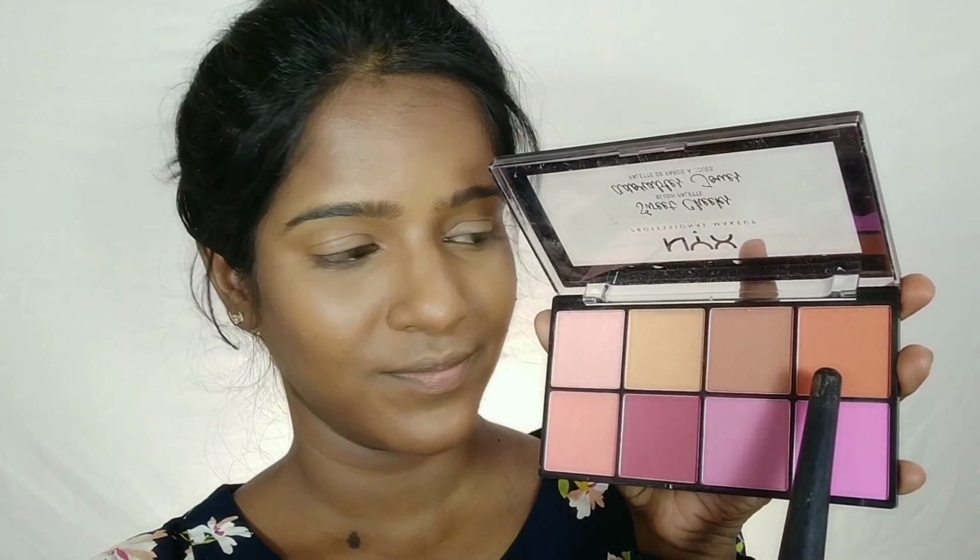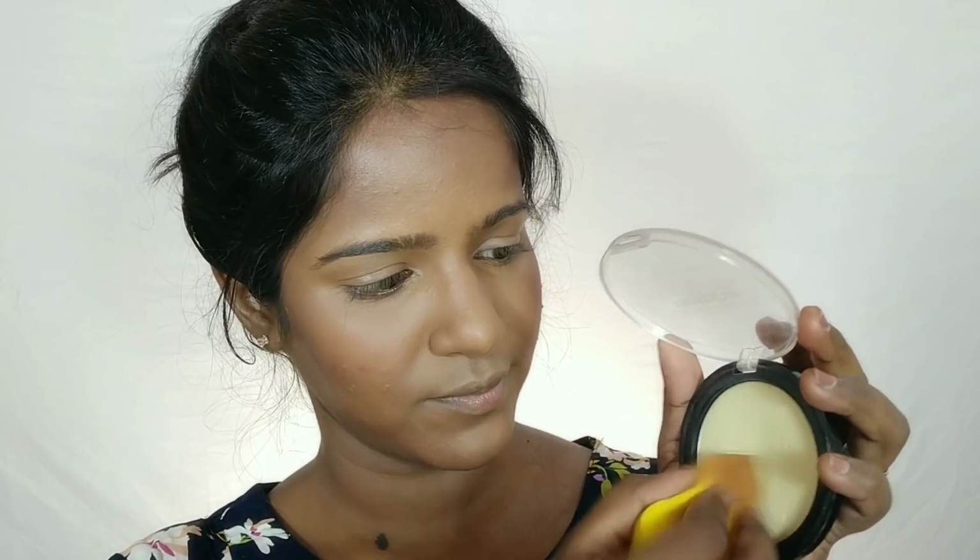Once after that is done, I'm taking this shade as my blush, and I'm just applying this on the apples of my cheeks. So next I'm using this Freedom banana powder to set and highlight my under eye area, since I just felt like I need some more highlighting on those areas. So next I'm using this Wet n Wild Precious Petal highlighter, and I'm using this only on my cheekbones.